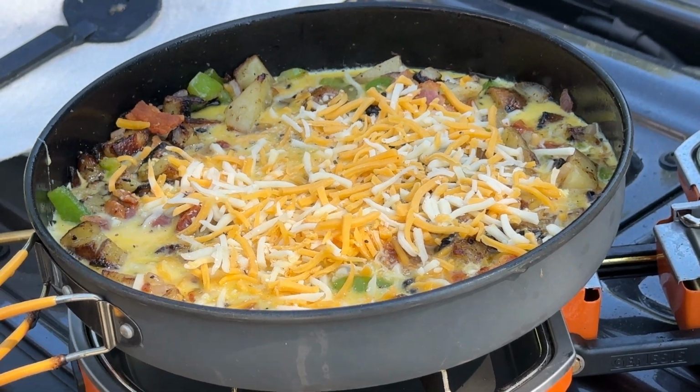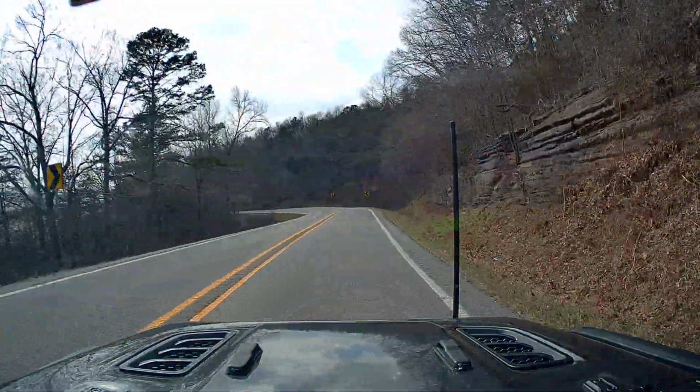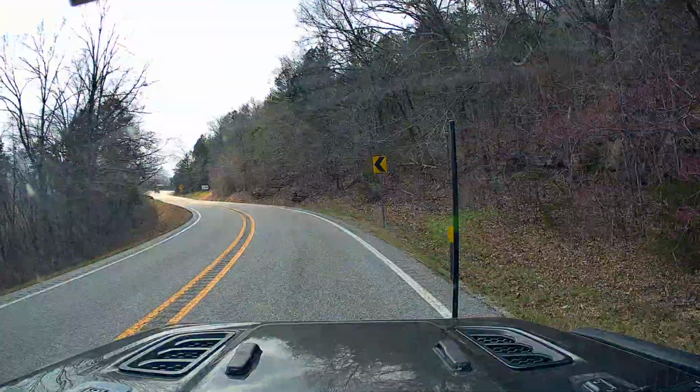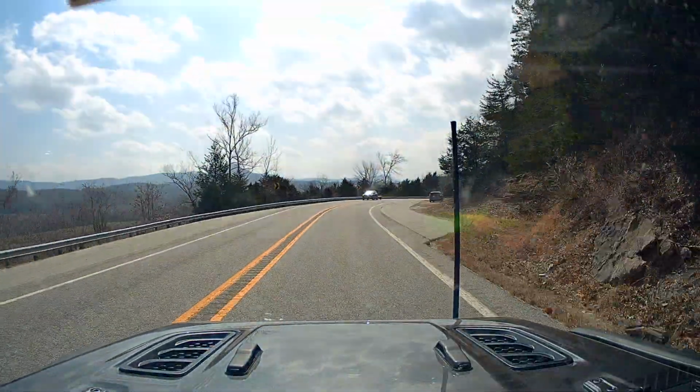Next morning, woke up late, enjoyed a nice breakfast, took time packing up camp, and we get on the road for the 30-minute drive to the Jasper Jeep Jam.